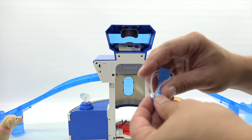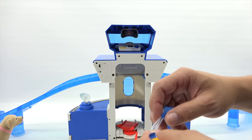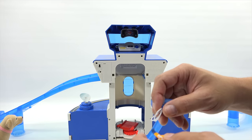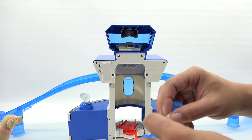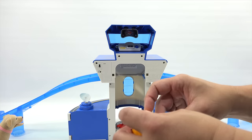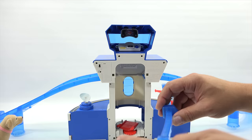Same with this one here, before you start playing. Then you lock this guy's wing in here. Donnie, I believe, right? Is that who he was? I didn't mean to say this guy. He does have a name. I apologize for that. Okay, now they are set.